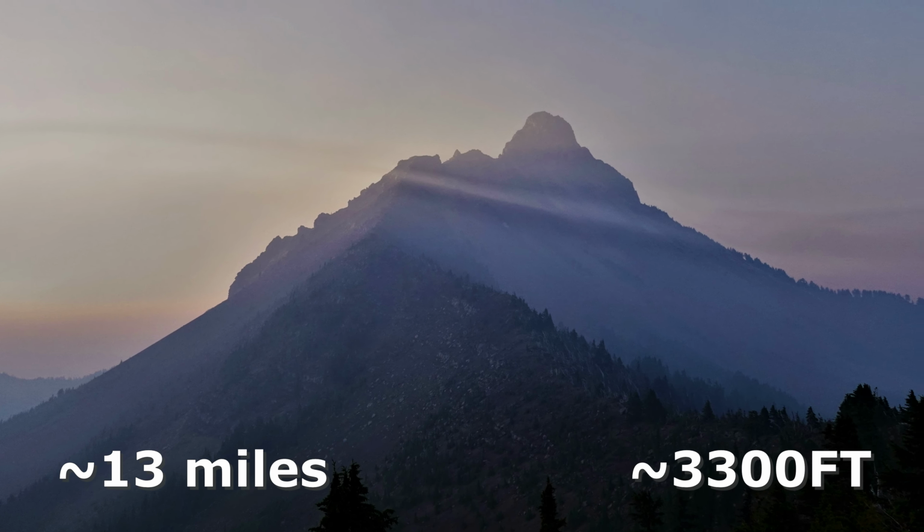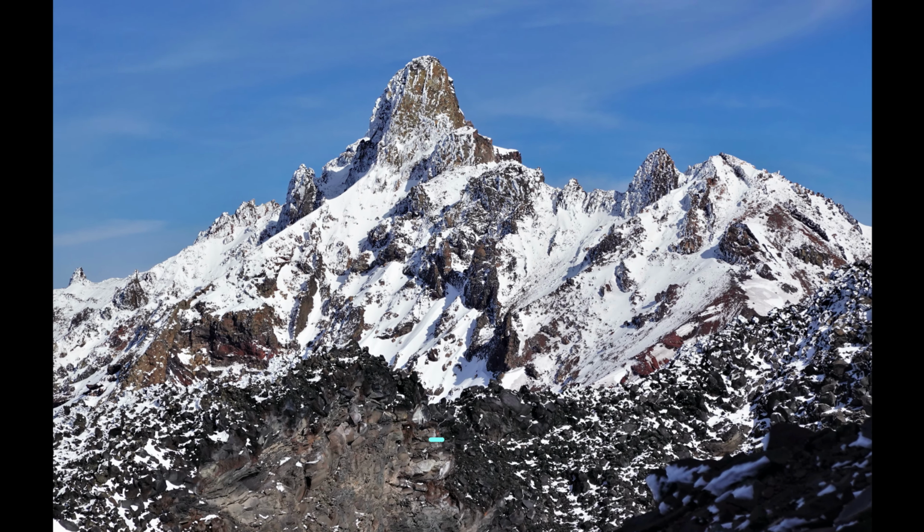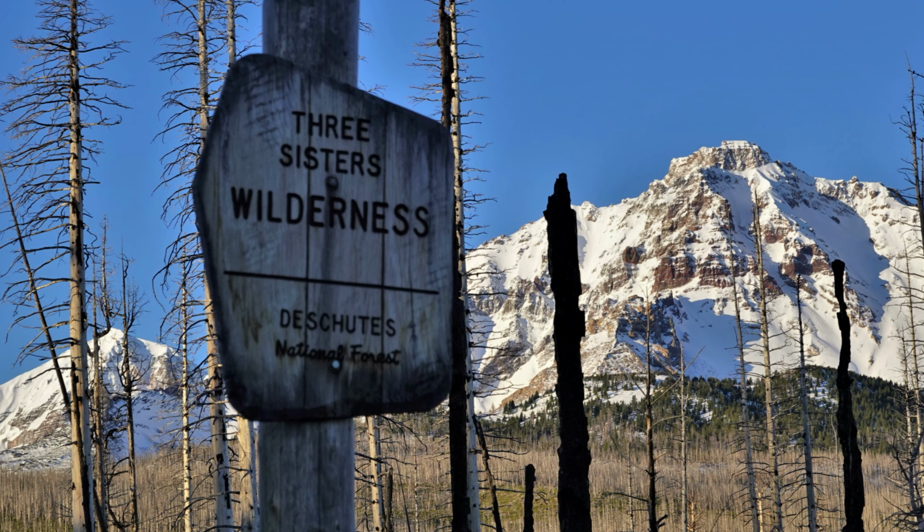The infamous North Sister takes a close second place on this list. We climbed in the fall after the first snow. However, this didn't change things much. The route starts at Pole Creek Trailhead and begins with some casual miles through a burnt-out forest. After about 4 miles, you come to an unmarked climber's trail, which begins to take you west towards the valley between North and Middle Sister.